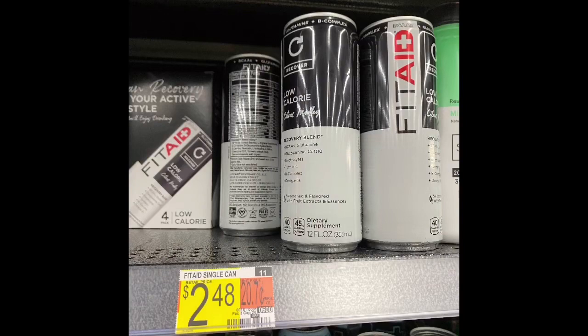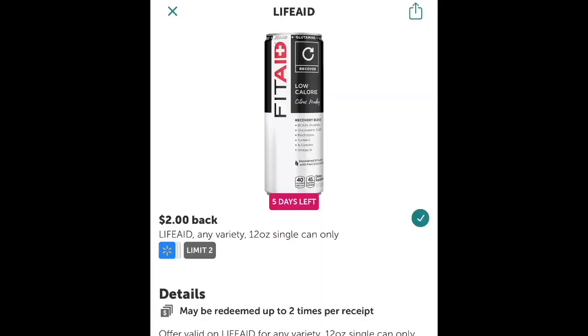Next rebate, guys, was on the Fit Aid. This is a low-calorie energy drink in the energy drink section on the other side of the sodas in my Walmart. It was priced $2.48. I did not have a coupon, so I had to pay $2.48 in store. There is a $2 Ibotta rebate, making the final cost only 48 cents for the Fit Aid.